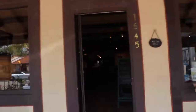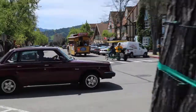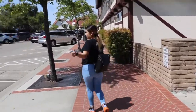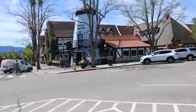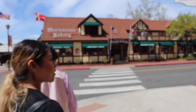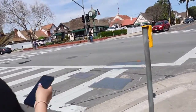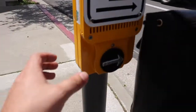Made it to Solvang City. I wasn't even recording. Wow. Horses. Paula's pancakes? Let's try a pancake house right now. It's brunch time. This is how I thought downtown Santa Barbara was going to be. There's going to be somewhere over there. Should we cross? No. There you go, because it's better.